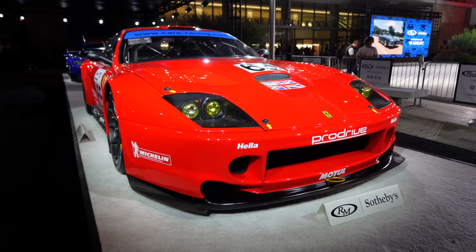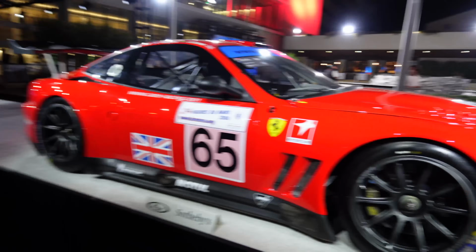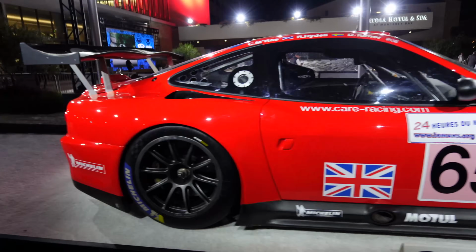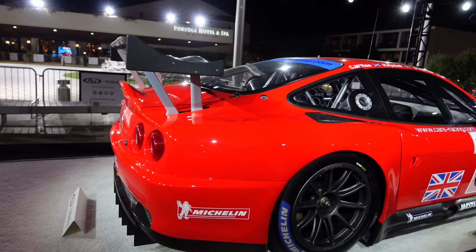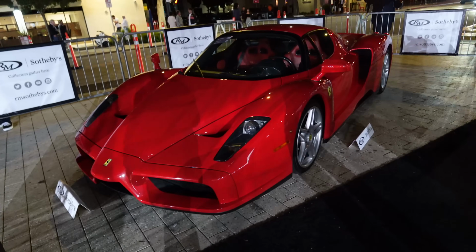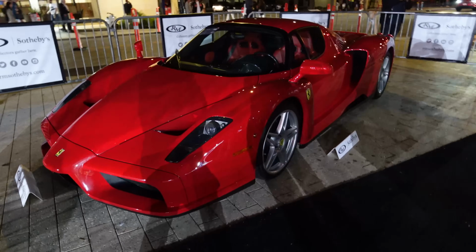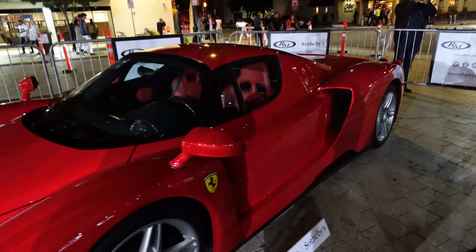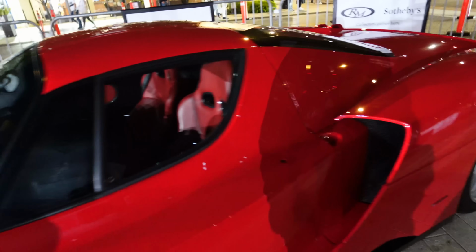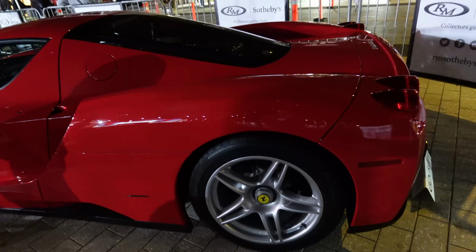550 race car. I actually saw one of these race at the Dubai Autodrome when I was out there last November. One of the loudest V12 cars I have ever heard. Man, that is epic. Beautiful Ferrari Enzo, quite a bit cleaner than the one we saw at Motorlux that was absolutely destroyed. But it's actually got a red interior. Red on red is a pretty cool color combination. I really, really want to review one of these.